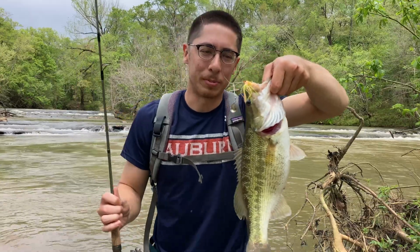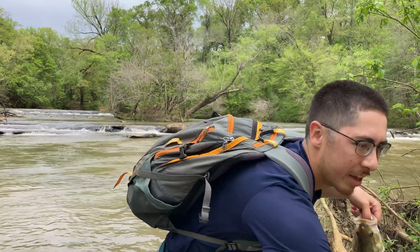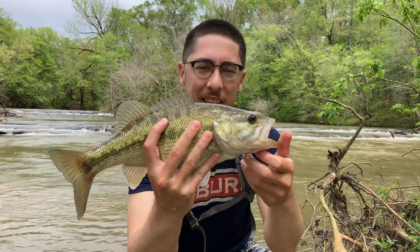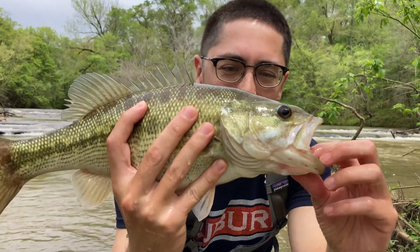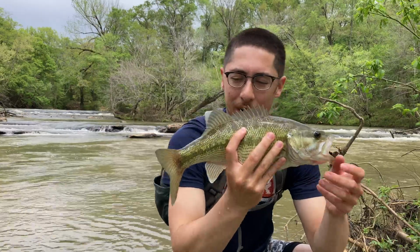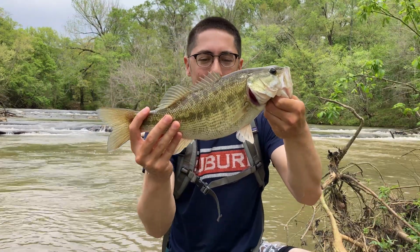Look at that big old Alabama spot. That's a big one right there. This is actually a red-eye bass hybrid. If you can see that crescent on the back of his eye, and this is big for a hybrid. This is big for any spot out of here, but yeah, what a beautiful fish.